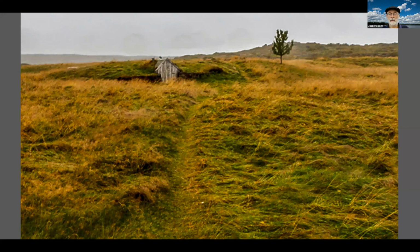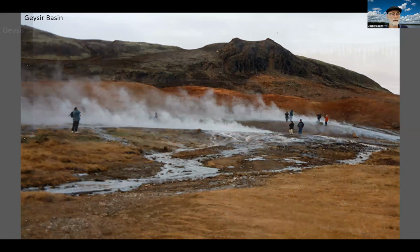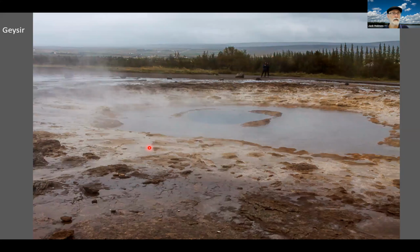Oh, continuing on the Grand Circle route here, we're going to be heading to Geyser, past this barn that's built into a turf hill. Geyser Basin here. Geyser and Stroker are two of the geysers on this particular private land. Geyser, yeah, that's how the real one is spelt. And they all get their name from this particular feature.